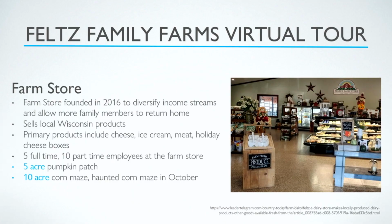Again, with the idea that there'd be family returning to the farm. The whole idea at the beginning, when the store opened, was just to sell unique Wisconsin products. So meats, cheeses, honey. There's even goat milk soaps. So things that really come from around the state that can be at one central location. But from that point on, that's still our core, but it's grown into a lot of different things now.